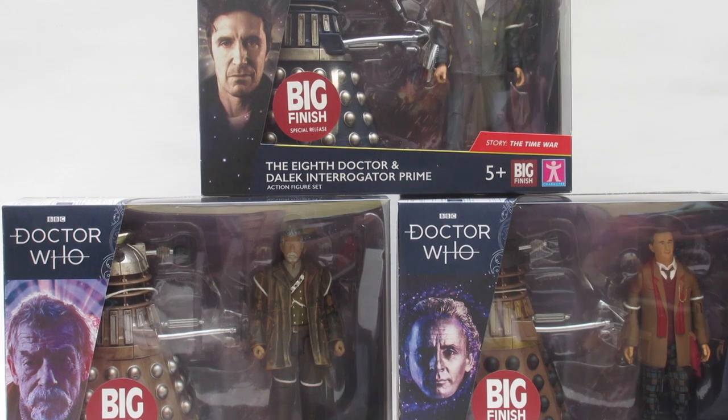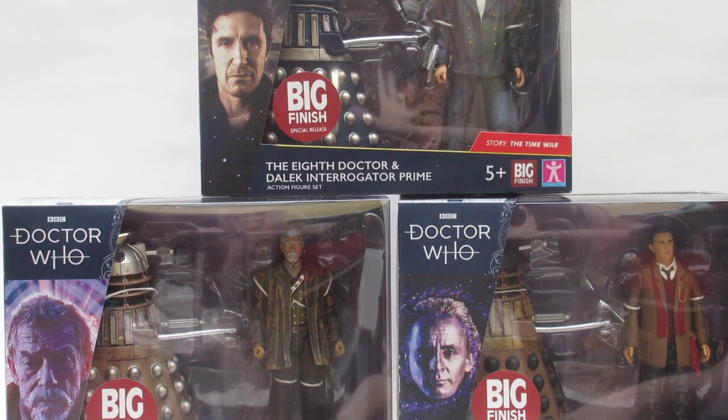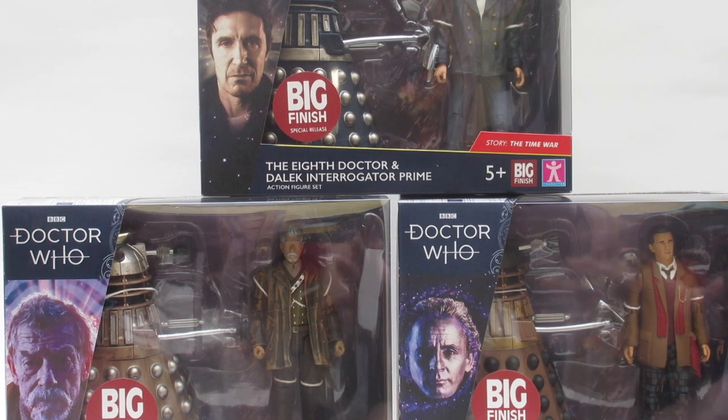But let's get past that. I wanted to say that because I know it's going to come up in the comments because it's come up before and I've seen this attitude already on Twitter. But let's actually get into looking at these figures.